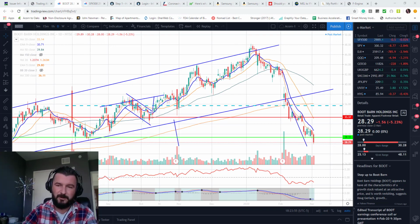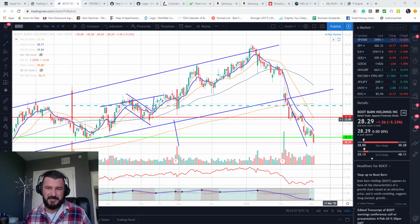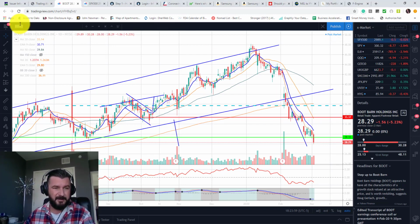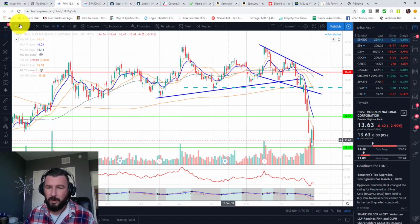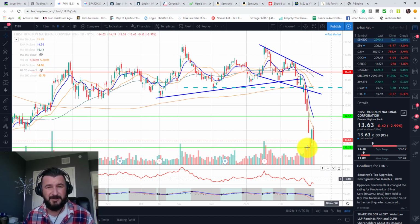Yeah, 32.54. It might not seem like a big difference. It's 80 cents though. No reason to give up free money unnecessarily. FHN had an awesome drop, of course, down from our entry signal at 1570. That went and hit its second target of 1333.